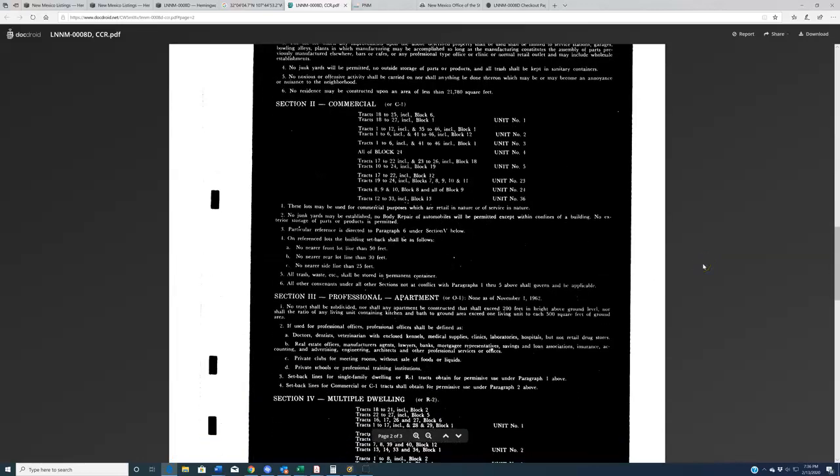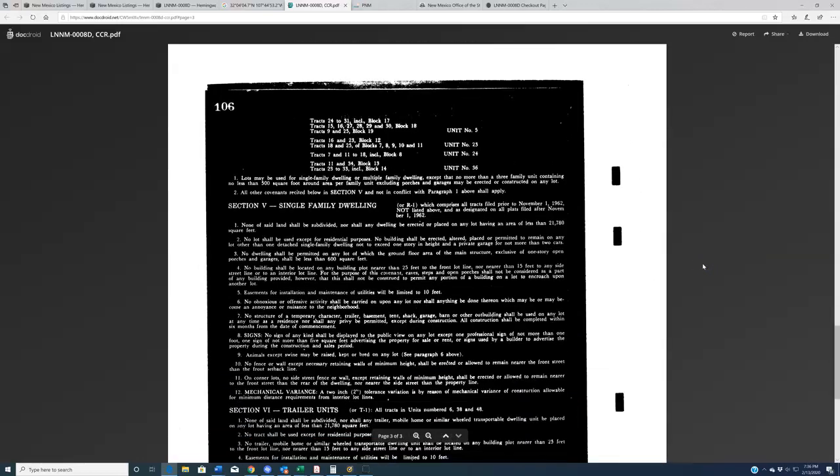There are, I think, roughly 200 units out there, and each unit has its own set of covenants and restrictions. They're largely the same. They're largely uniform. I don't know why they bothered to do one of these documents per unit, but they did. Point being, if you want to check this out, much of this... Here's what I'll tell you.